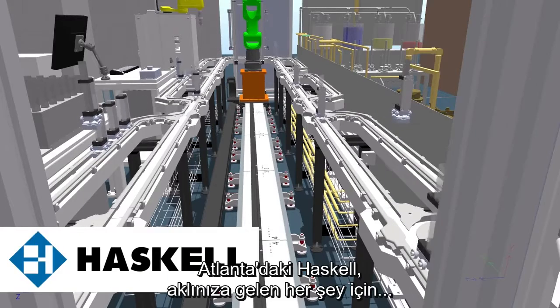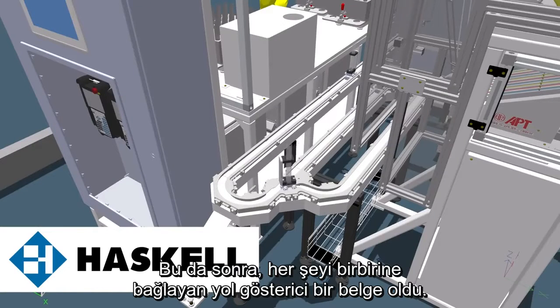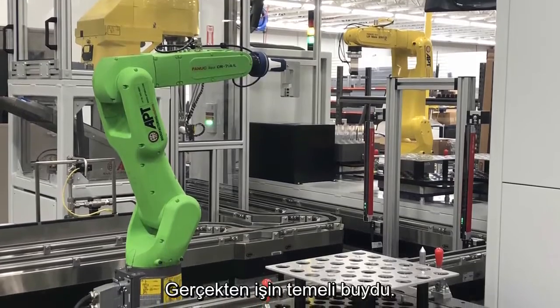So we tasked down in Atlanta to develop a functional specification for everything we could consider. And then that became the guiding document to tie everything together. How many different forms of learning can we apply on a single machine? That was really the basis of it.